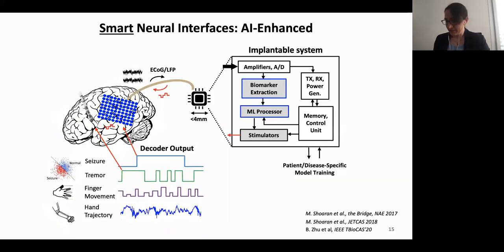To address this issue, the recent approach that we are pursuing is to integrate a classifier directly on the implant. The idea is that we have an on-chip classifier and biomarker extraction circuitry on the chip that detect the onset of symptoms for a disease in real time, and then trigger a neurostimulator to suppress the symptom. This data-driven learning approach is important to detect patient-specific patterns in neural data in order to enable more accurate symptom detection and therapeutic intervention compared to, for example, the conventional thresholding approach.